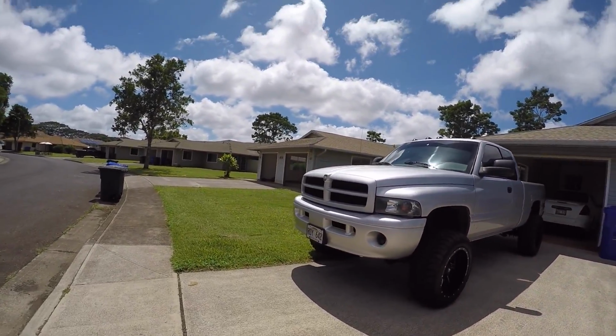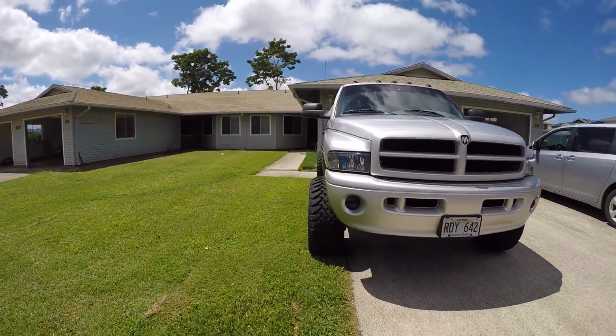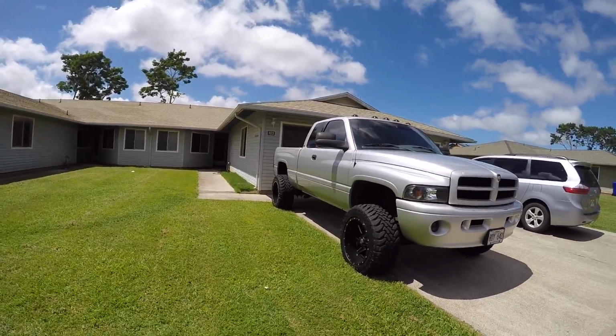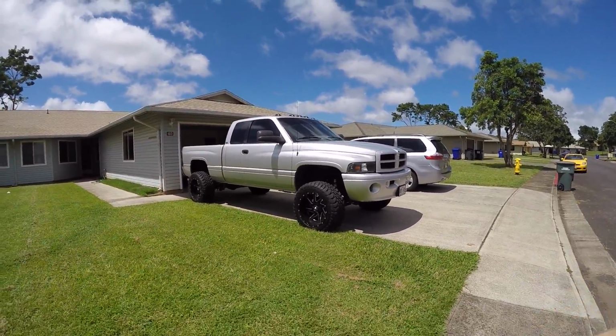Even after 5 months of having the truck and still looking for another one, just to see if there is another one out there that's possibly in this good a shape, and I just haven't found one yet. But he was asking originally $15,500.